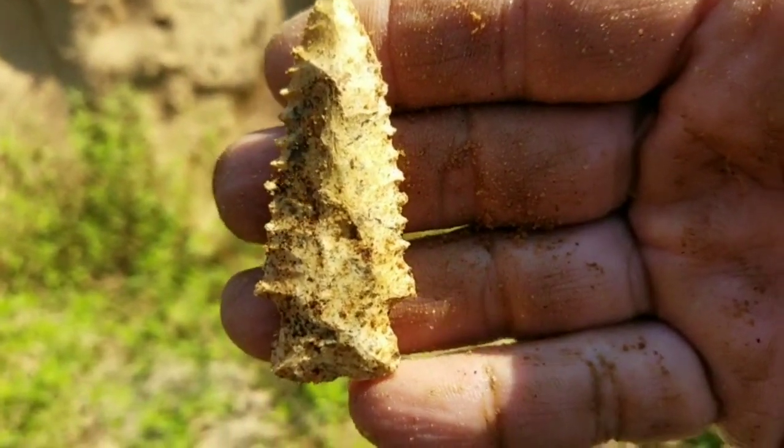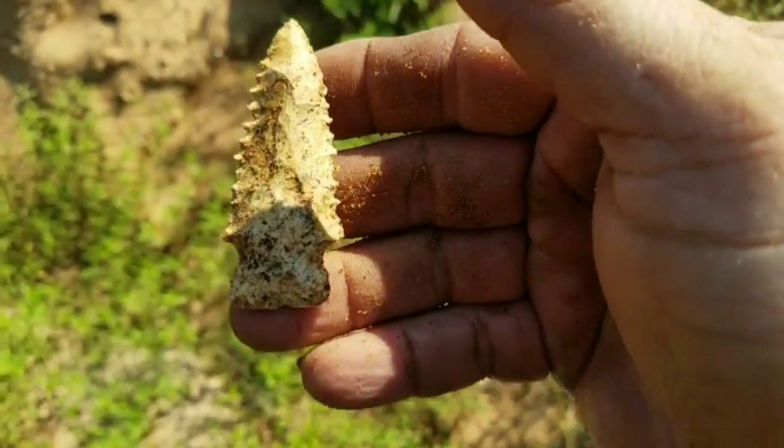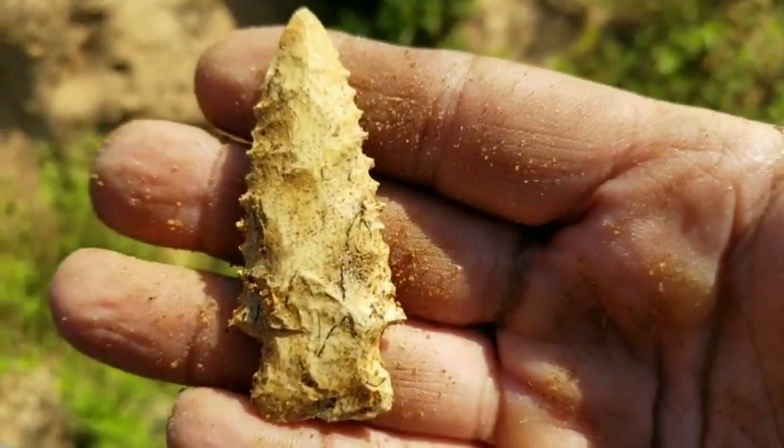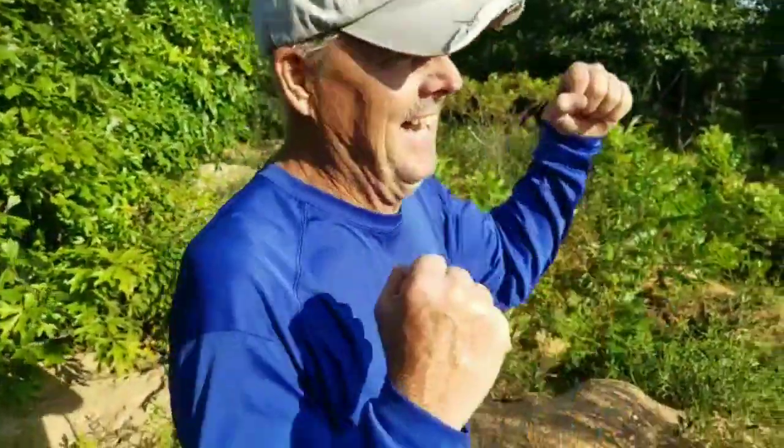Folks, he found a boggy one the day before yesterday. Boggy two today. If this wasn't his land, this would be his last trip. I can tell you that right now.